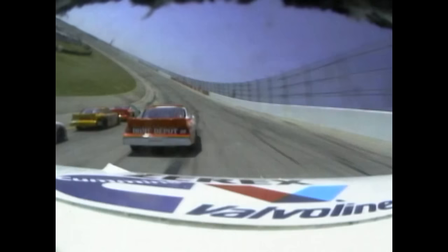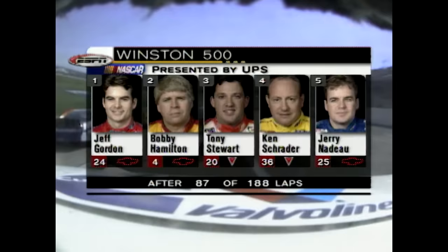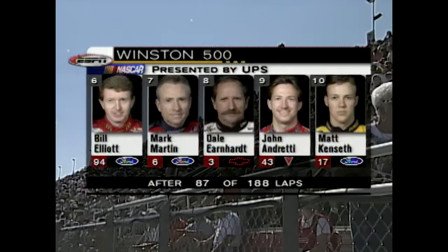Now we're riding along with Mark Martin, who led 98 laps here in the spring. But today, he started way toward the back of the pack, back in 27th position, and is now all the way up in 7th spot. There have been 16 lead changes among 10 different drivers, and Jeff Gordon showing the way on lap number 87.